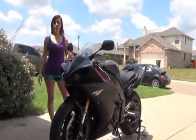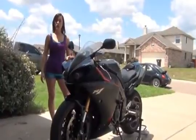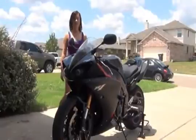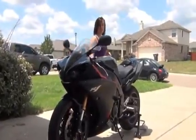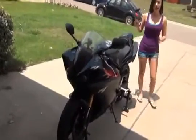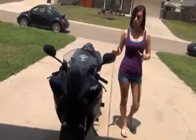In 2009, Yamaha reinvented the R1 with an all-new model, which draws power delivery technology from its super successful MotoGP bikes. The first thing you're going to notice about this bike is its aggressive appearance. This bike is just fucking sexy. It's got a couple of different features on it than the old bikes.